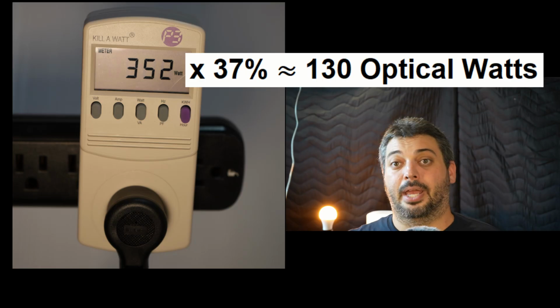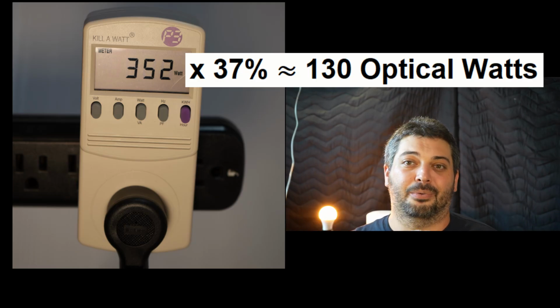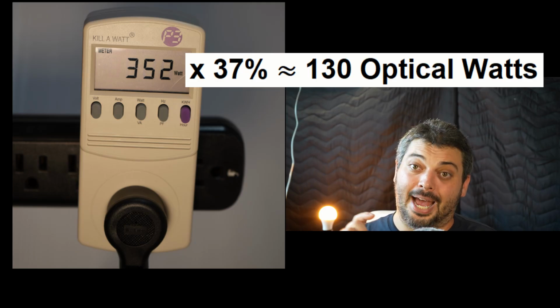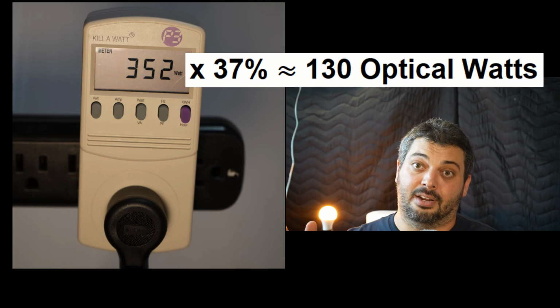And so that can form a good rule of thumb: if you just get the electrical power consumption, which is easily measured with a kilowatt meter from the hardware store for less than $30, you don't need any fancy tools or a lot of expense. You can measure your power consumption, convert it with a factor of around 37%, and estimate the total optical output of your LED panel.